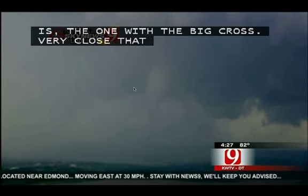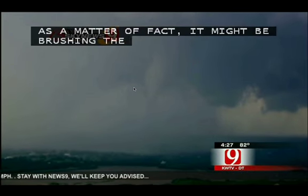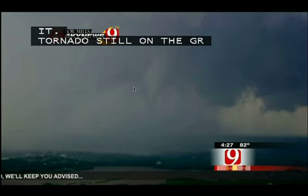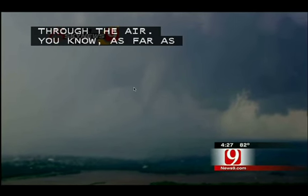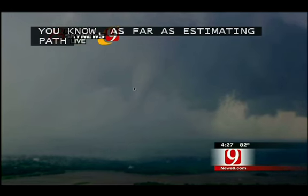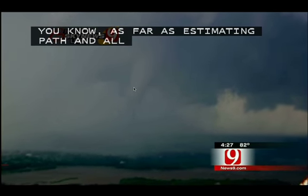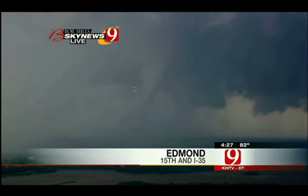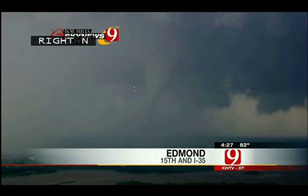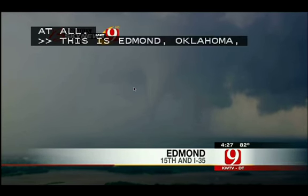Tornado's still on the ground. There's still just a lot of debris going through the air. As far as estimating path widths, 75 yards maybe, something like that, on the path width of it right now, Gary. It's still on the ground. There's no sign of it lifting at all. This is Edmond, Oklahoma County, north of downtown Oklahoma City, moving generally east, 20 to 25 miles an hour, moving toward Arcadia Lake.